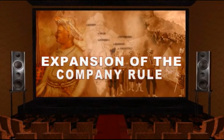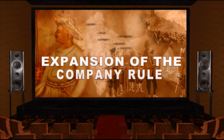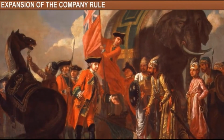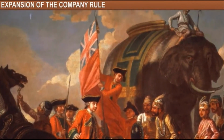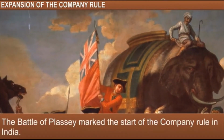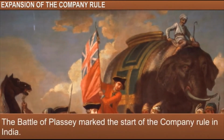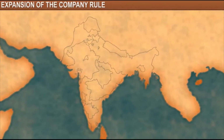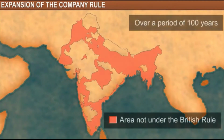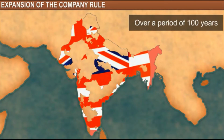You will learn about the strategies adopted by the company to expand its rule in India. The Battle of Plassey, fought in 1757, was a turning point for the East India Company, as it marked the start of its rule in India. Over the next century, the company annexed many Indian states, not by military attack alone, but also by using different well-thought-out strategies.